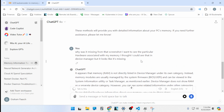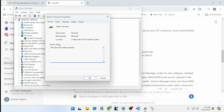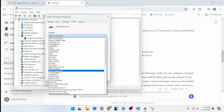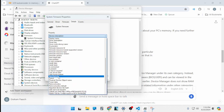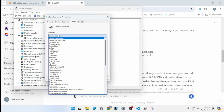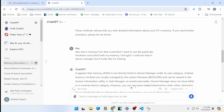It appears that memory, RAM, is not directly listed in Device Manager under its own category. Instead, memory modules are usually managed by the system firmware, BIOS, UEFI, and can be viewed in the System Information utility or Task Manager, as mentioned earlier. Device Manager does not show RAM as a separate device category. However, you can see some related information under other categories. To see detailed hardware information about your memory, you can try these steps. Check under System Devices: open Device Manager. Expand the System Devices category. While this doesn't show the memory directly, it can show related components like the memory controller. Using third-party software, you can use third-party software like CPU-Z or Speccy to get detailed information about your memory modules.